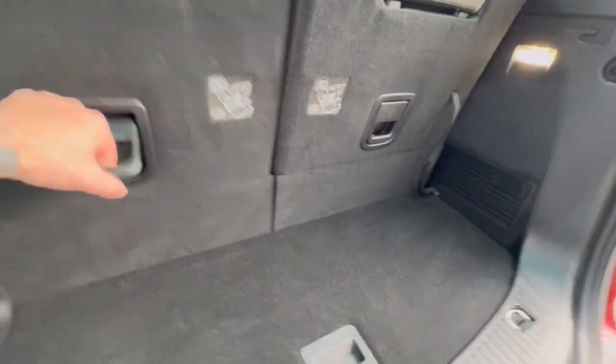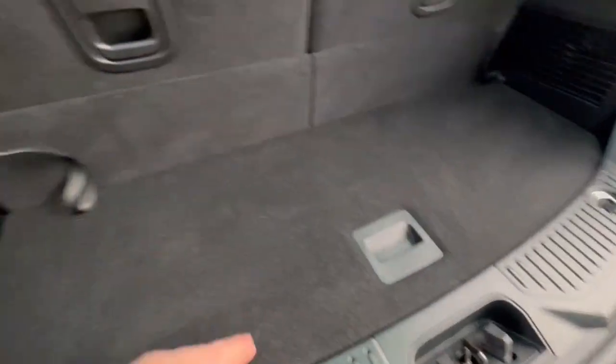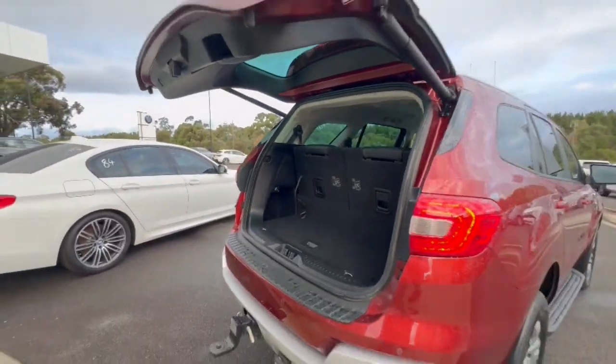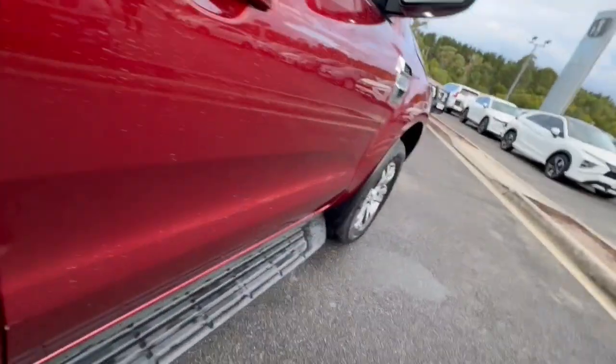Quick release, just pull this lever and the seats fold down. Plenty of storage underneath here with a 12 volt power socket. One touch to close the boot. And down through the side, presents extremely well.